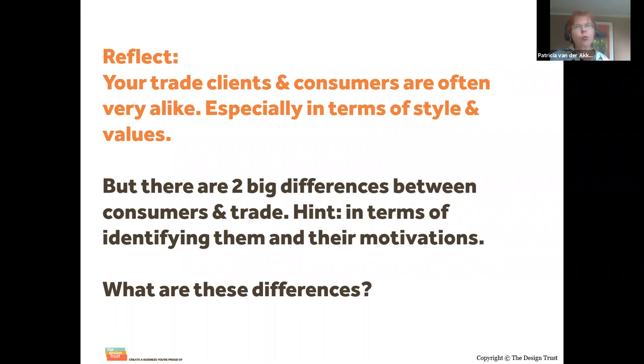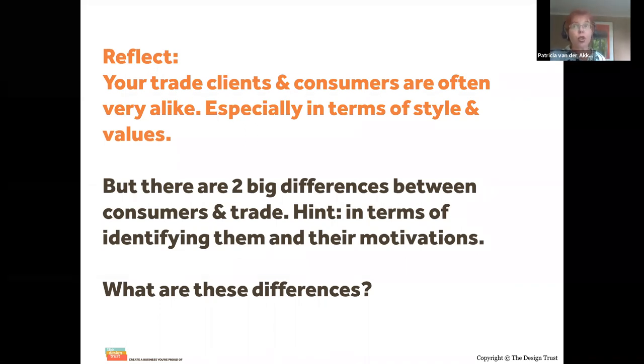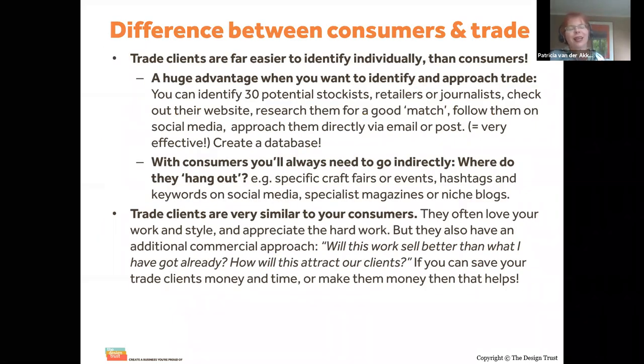But there are two big differences between consumer and trade. And you need to be very aware of this because it is really important when you are approaching your clients, especially. So I'm just giving you quickly the answer there. Trade clients, and this is really interesting, are far easier to identify individually than consumers are. It's a huge advantage when you're working with trade clients as opposed to consumers, that you can identify them.